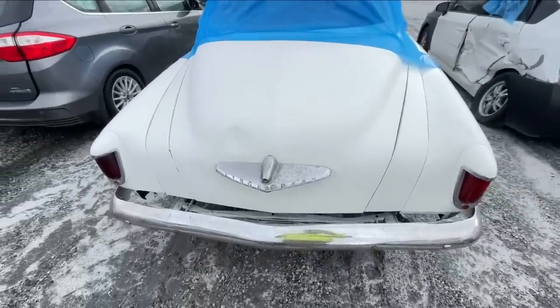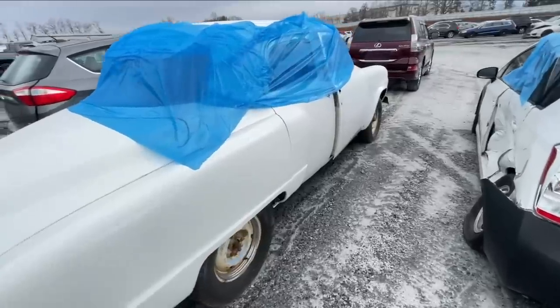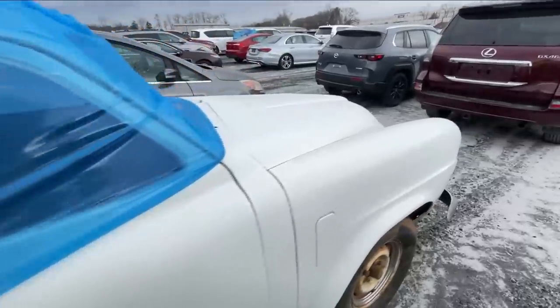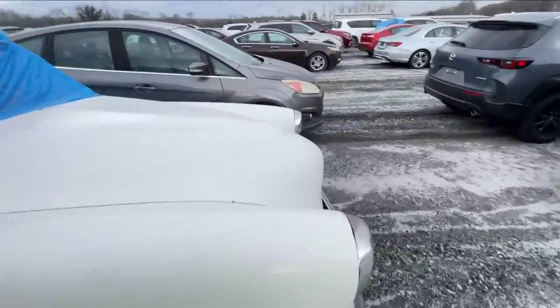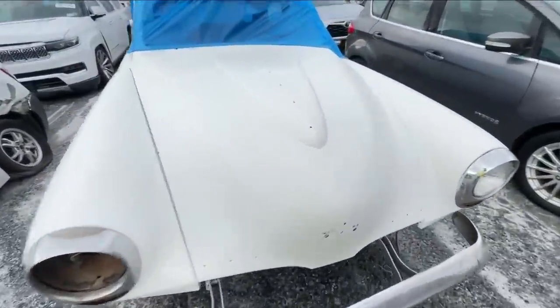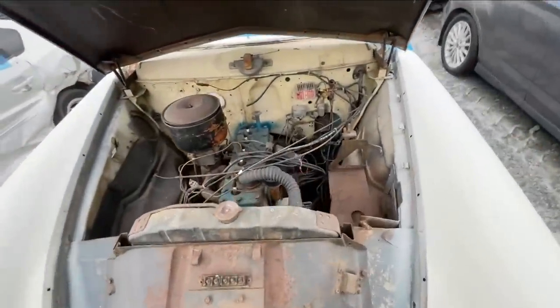Studebaker, very interesting. You find all sorts of things on Copart, new, old, and super old. Definitely not a project I want to get myself into. Let's keep going. That's just funny. Very, very different. I mean, it's there.